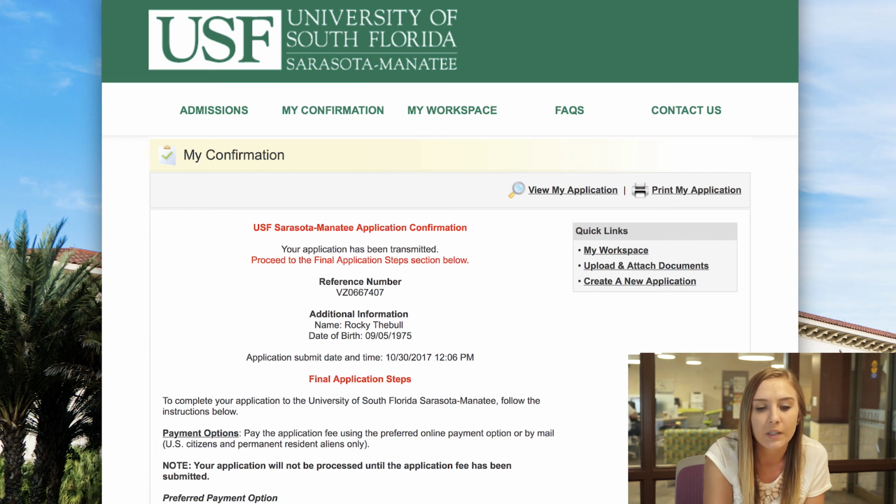It takes about 1 to 2 weeks to make a decision once we have completed a file with an application fee or fee waiver. Good luck, and go Bulls!